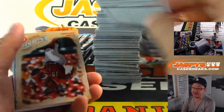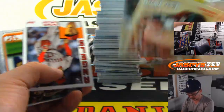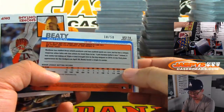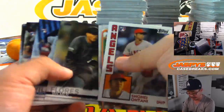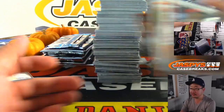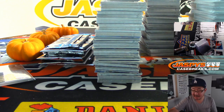Sonny Gray had a good season, 2019. Oh, that is numbered. We were just talking about Matt Beaty right here. 18 out of 50 for the Dodgers. Angels, I think, will be looking at Gerrit Cole, too. They'll kick the tires on him. I think a lot of people will be kicking the tires on Gerrit Cole.